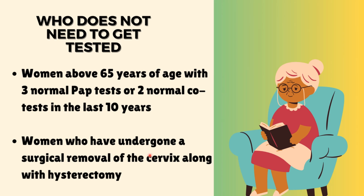Next is women who have undergone a surgical removal of the cervix along with hysterectomy. So, if she has undergone a hysterectomy along with surgical removal of the cervix, she does not have a risk of developing cervical cancer. So, she does not need to get herself screened for cervical cancer.